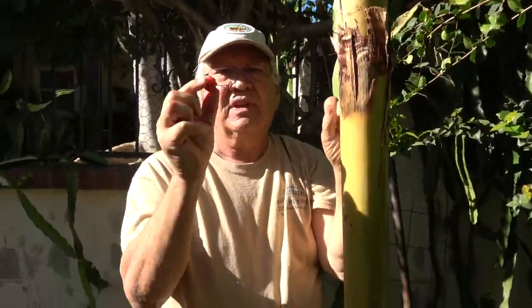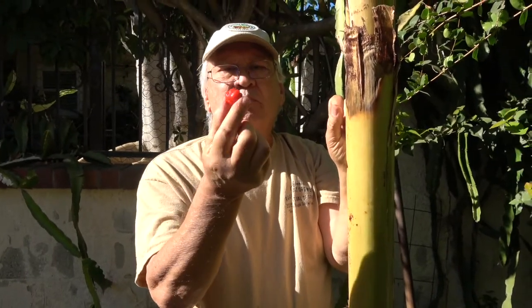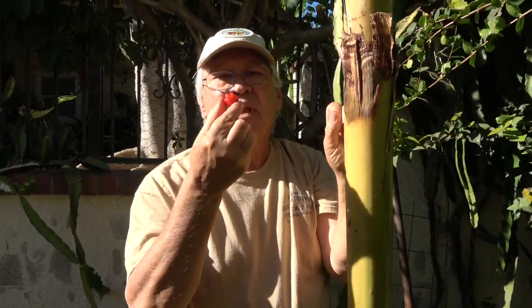So, looks like a little miniature pumpkin. You push it up against the roof of your mouth and they just become juice in your mouth. These are the most delicious things. They are definitely habit forming.